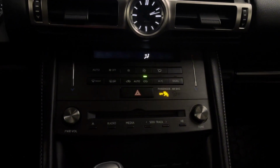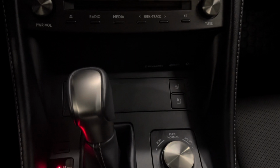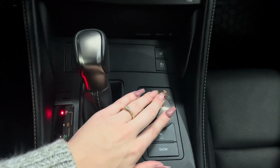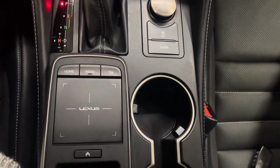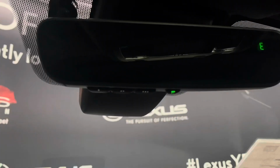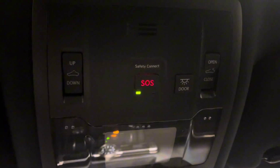Moving down center console, we have your dual climate control, heated and cooling ventilated seats, and your heated steering wheel button, your mode selector, including your snow button, your touchpad, cup holders, and your armrest storage compartment. On your headliner, you have your auto rear view dimming mirror, your touch lights, and your sunroof controls.